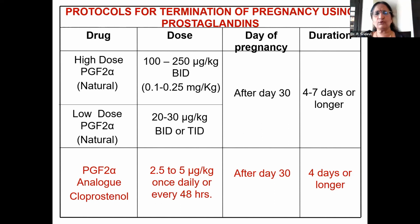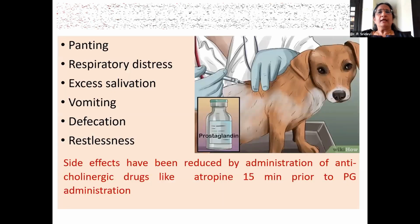So minimum 4 to 5 days. Don't expect anything to happen in any of these protocols when they're used individually, right? I prefer the 5 microgram per kg body weight protocol once a day. And this is an excellent drug of choice.